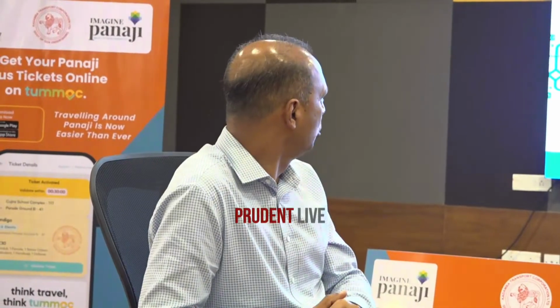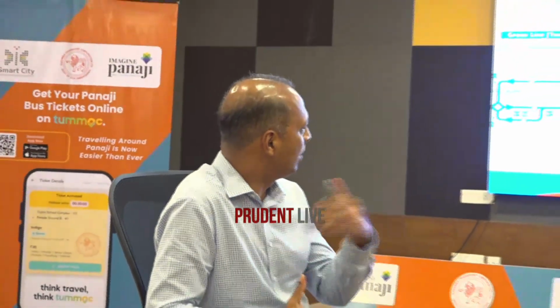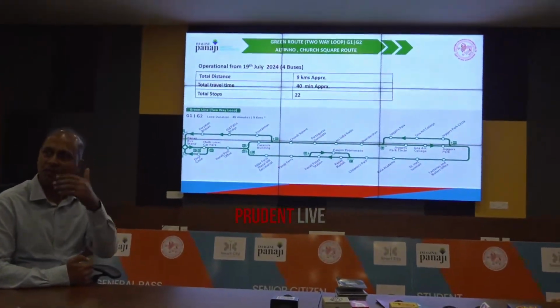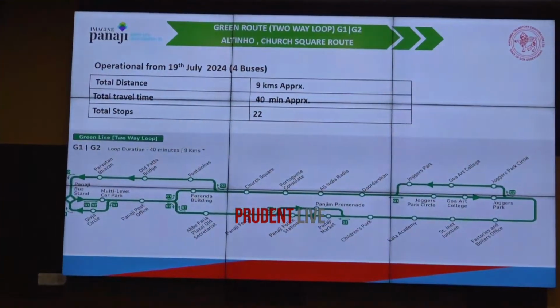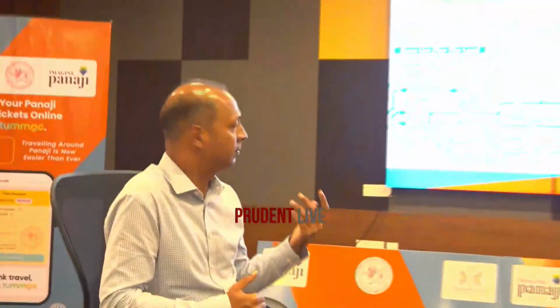The green route is Altino. Again in Altino we have G1 and G2. It will move on either side. It will start at Panji bus stand, go through Church Square, then to Joggers Park, Factories, and come out on the other side. Factories and Boilers, Panji Market, Ferry, Dija Circle, and go back. It will go to Altino, cover the entire Altino, come on the slope of Altino, go to the market, and come back to the bus stand. So this loop also will go on either side, G1 and G2.